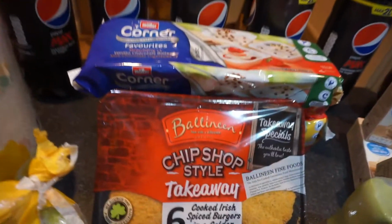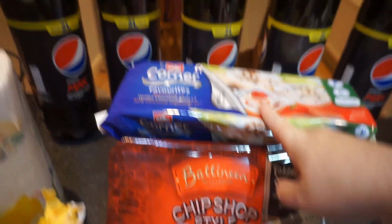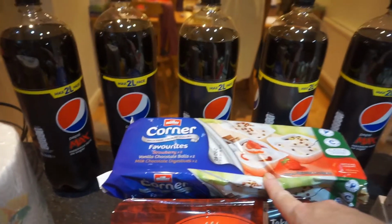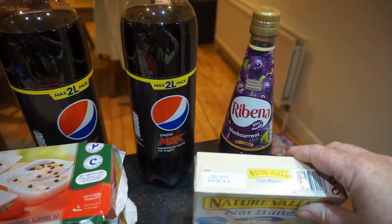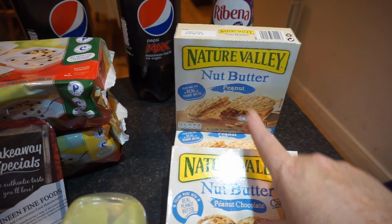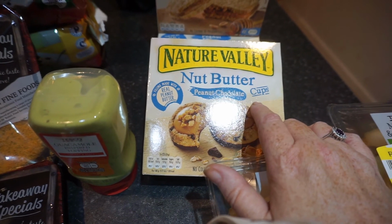I got 2 packs of the Muller corners, and they were reduced down to half price. I got 5 2-litres of the Pepsi Max. They were 5 for 5, so they were only €1 each. I got a bottle of Ribena dilutable. Carl has been begging me for Ribena dilutable and I don't know why. I got a nut butter breakfast bar. I think these are gorgeous. I love these. So I got 2 of them, and I got 1 of the nut butter peanut butter cups.